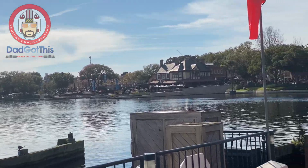We are finishing up our day here at the Epcot Festival. We just did some pin trading. Here comes the monorail, watch, monorail. Monorail shot. So that is it for the International Festival of the Arts for the Dad Got This family. We did 2 days. We did the Wonderful World of Colorful Cuisine walk with Drew. And we just chilled and walked around here today. It was fun. We got to do a lot. We didn't get to do it all. So we'll have to do more next year.